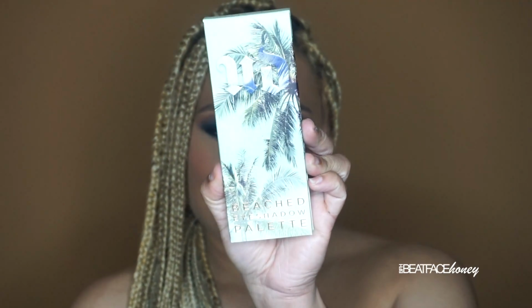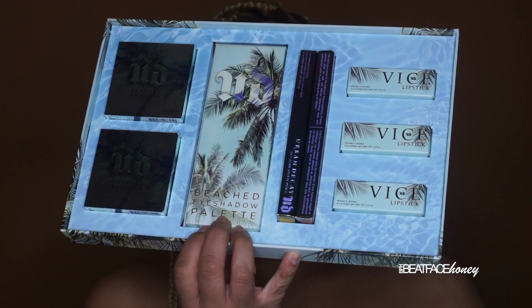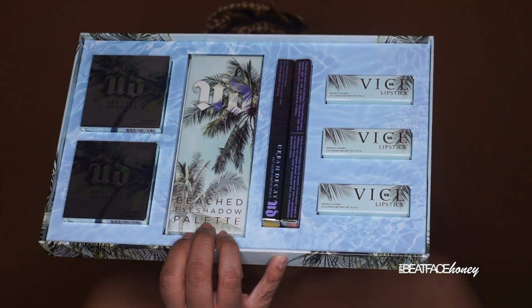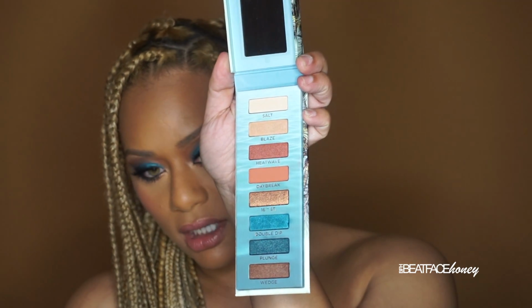So Urban Decay came out with a new palette. It is called the Beached Eyeshadow Palette. They actually came out with a whole line of bronzers, lipsticks, eyeshadow, liners. In this video, I'm just showing you the palette. It's so gorgeous. Like, I just love it. I can already tell you that I love it.